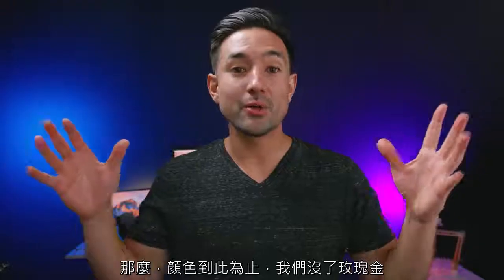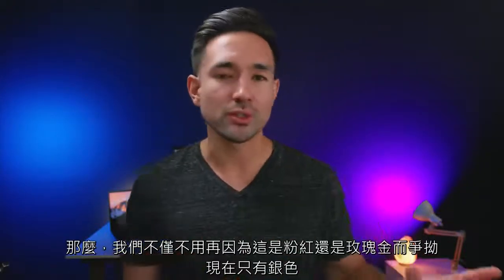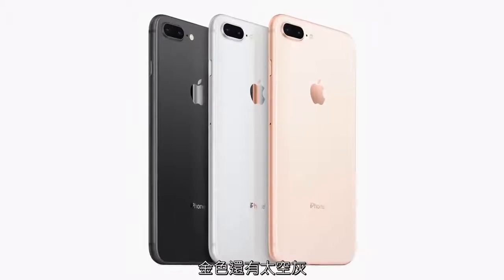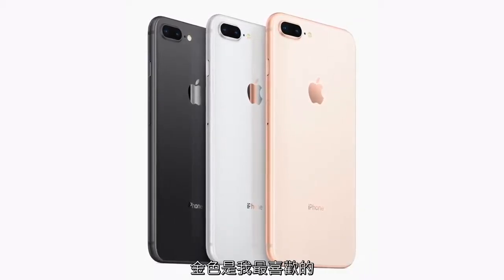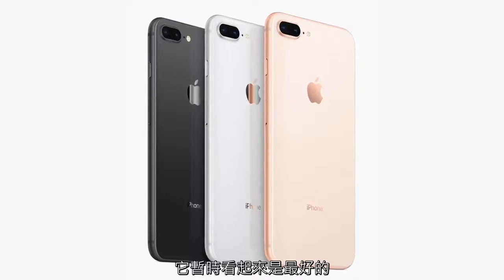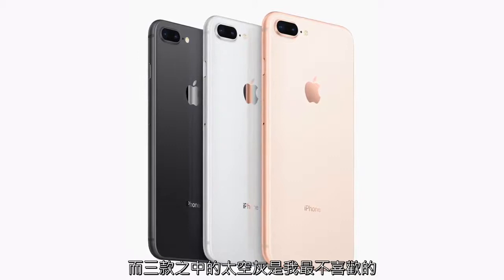Now, as far as the colors go, gone is rose gold. So no longer do we have to argue about whether it's pink or rose gold. We are now simply left with silver, gold, and space gray. Honestly, after seeing these in person, I think I'm gonna have to say gold is my favorite. It just looks the nicest by far. And surprisingly, I'm gonna say that silver is my runner-up, and that space gray out of these three was my least favorite.